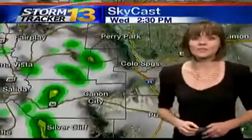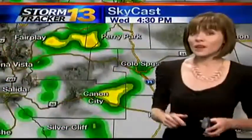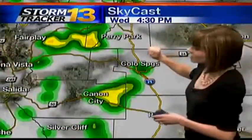It's very hot though in some spots. Take a look at the eastern plains. We are tracking some of the lower 90s with the 70s through the 80s for the mountains and the mountain valleys. Here's a look at what to expect throughout the rest of the afternoon. We pause the clock at 4:30.